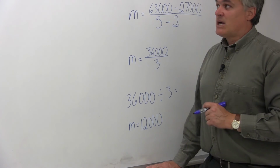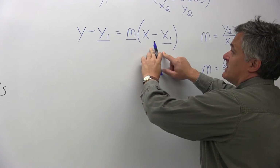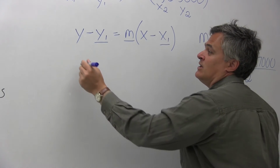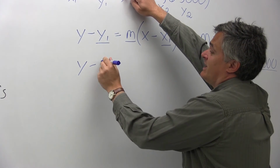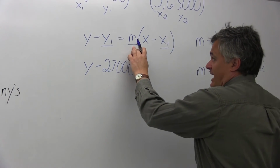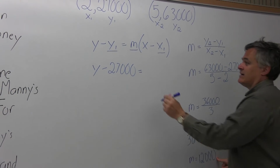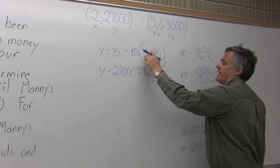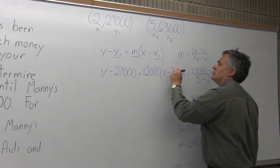Now I have all the pieces. I'll go back to my formula for the equation of a line, the y minus y1 equals m times x minus x1, and I have all the number values for everything that needs to have a number value. So y minus y1, the value of y1 is 27,000, so I'll put that in, equals, the next piece is m. I had underlined that also, and because of our work over here, I can see the value for m is 12,000. And then x minus x1 was 2.